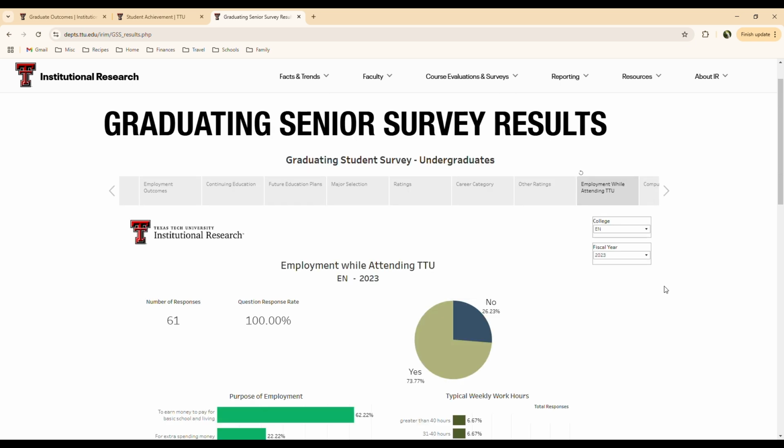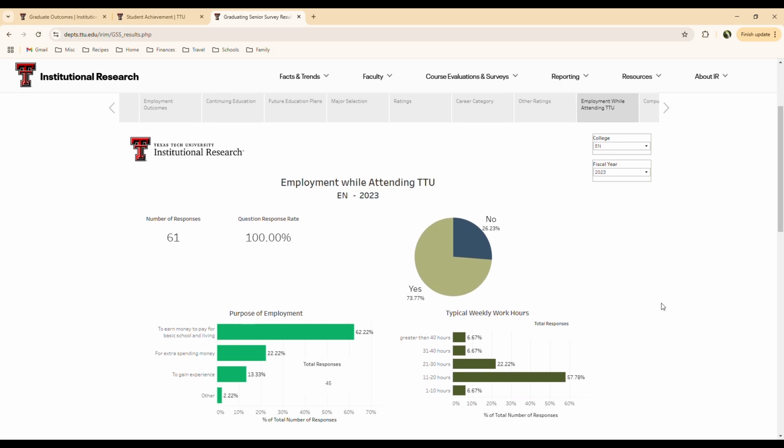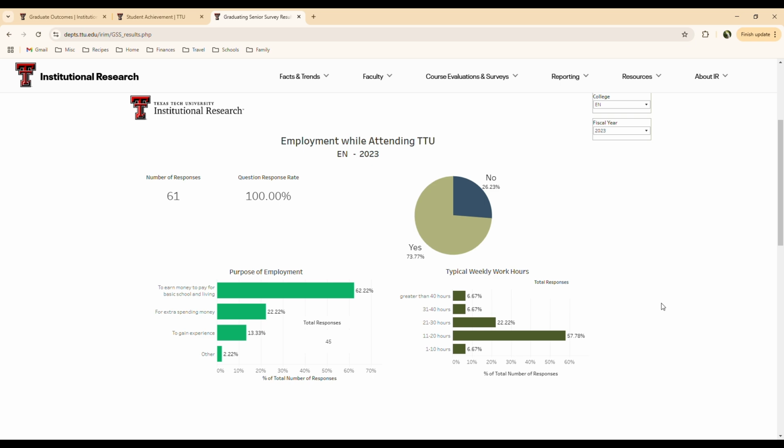So we're making a stop at the employment while attending TTU tab here, and I've filtered on engineering again. This may be somewhat of an explanation of why it's taking grads a little bit longer to graduate than the 4 years advertised. But basically what we're seeing is that about 3/4 of the engineering students at Texas Tech University are working. They're typically working to earn money to pay for school and living expenses, and they're typically working 11 to 20 hours a week. But some students are working more than 40 hours a week.